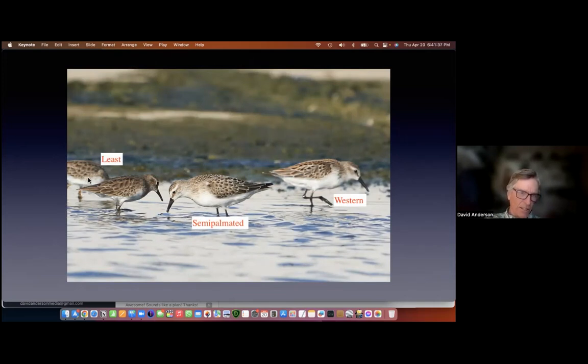This is a least. This is also a least, even though I can't see the legs, but its bill is a little curved. Let's look at this one on the far right. This Western has the red in the back. Its bill is longer. It's a little hooked. And in the middle, we have the semipalmated with a stouter bill. And these two, look here, have black legs. So black legs is going to be these guys. The least has yellow legs.